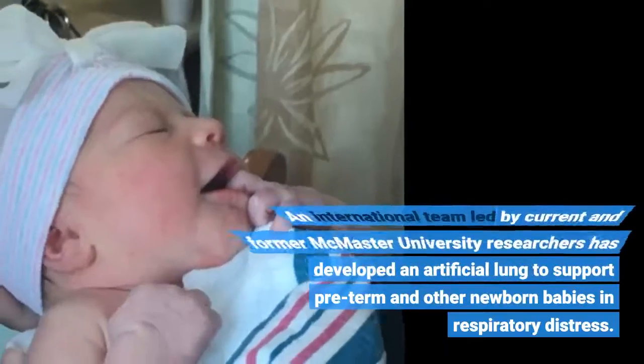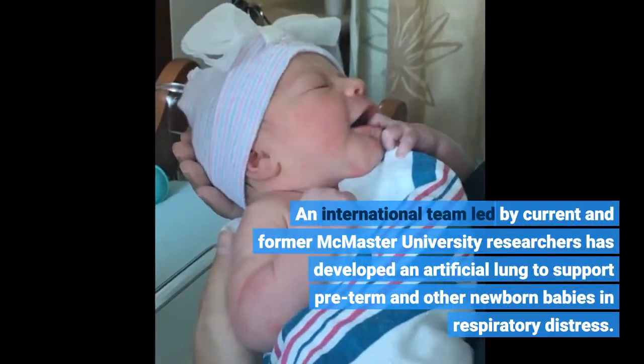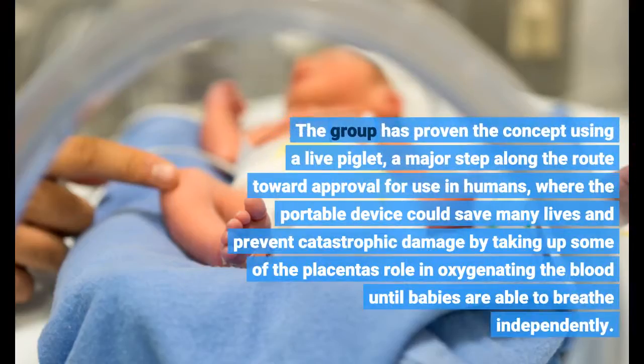An international team led by current and former McMaster University researchers has developed an artificial lung to support preterm and other newborn babies in respiratory distress. The group has proven the concept using a live piglet, a major step along the route toward approval for use in humans, where the portable device could save many lives and prevent catastrophic damage by taking up some of the placenta's role in oxygenating the blood until babies are able to breathe on their own.